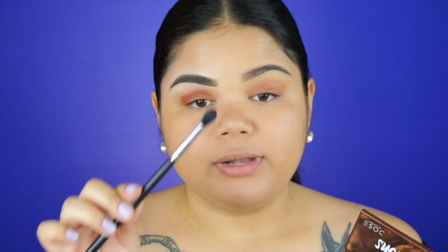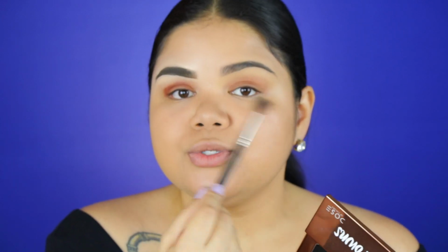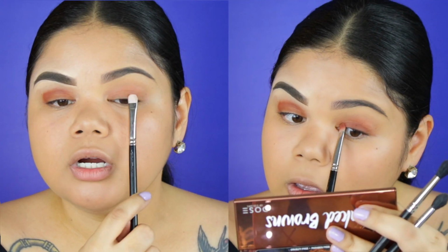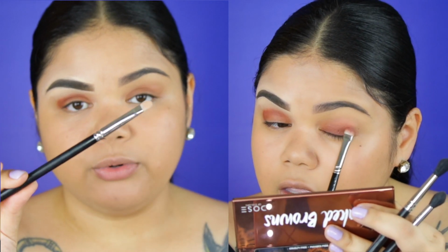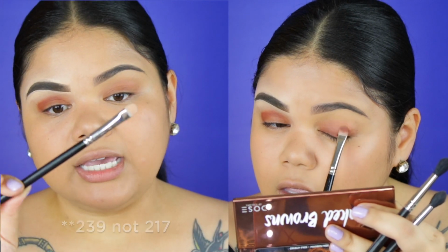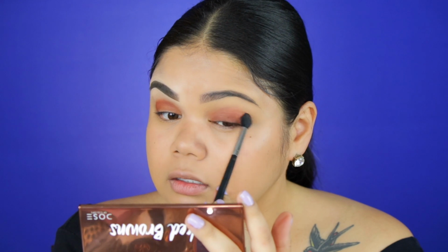I like to have two different brushes when I'm blending my crease color. I'll usually have one that I use to apply the color, and then another one that has no eyeshadow on it that I just use for blending out the edges, because sometimes you want to blend but you don't want to keep adding color. To add more intensity to my lids with this color, I'm going to take just a flat eyeshadow brush. This is a MAC 217. I'm just going to blend that up and out.